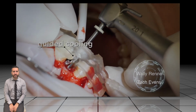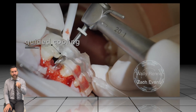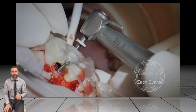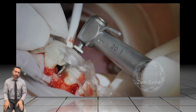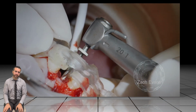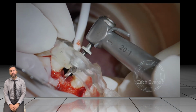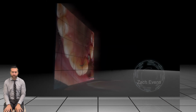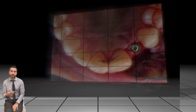But you could see here the guided cooling, where the fluid is traveling through the guide and spraying onto the drill below the sleeve. Normally it comes out of the top of the handpiece and just hits the guide, and nothing is getting to cool the actual drill or the osteotomy site. But here we're able to guide that fluid down below the sleeve, and therefore cool that drill. So some really cool things with 3D printing, guys. It's basically whatever your imagination could design, you could 3D print.